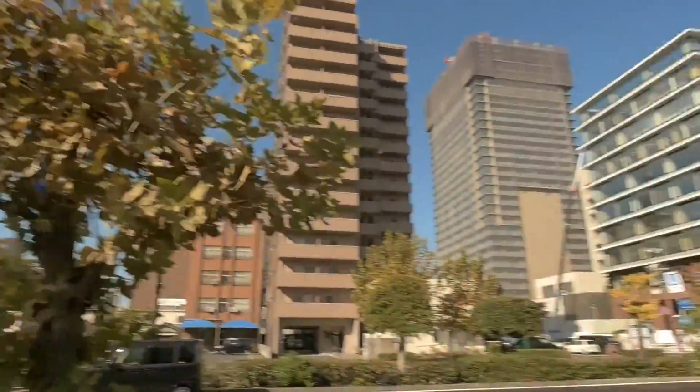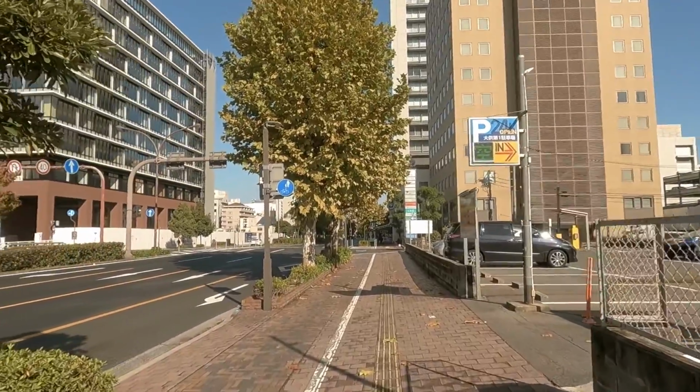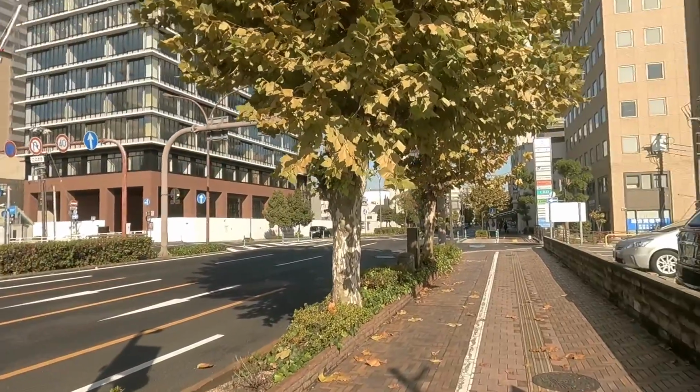Walking to the station now. Man, it is so nice out today. This is fantastic. So here's kind of what the city's looking like. This is a bit of a business district, just south of the station. Should be a good day. Let's do it.